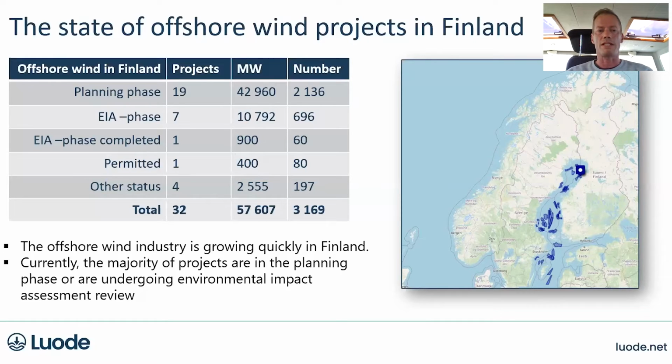But of course, as you can see, there are many projects ongoing at the moment. I know that the authorities, both in Finland and Sweden, were not very well prepared for this high level of activity. This statistic was taken a couple of weeks ago: we have 32 projects ongoing in Finland only.